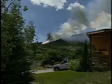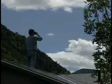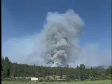Fires are an important part of our ecosystem. Some trees, like the lodgepole pine, actually need fire to open up their cones and release their seeds. So wildfires have a good and a bad side. And it's a scientist's job to learn how to use fire to improve our land and how to keep it from destroying something precious.